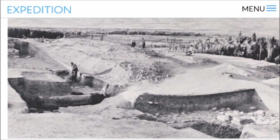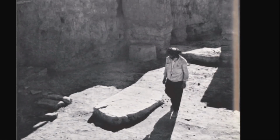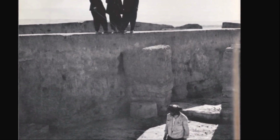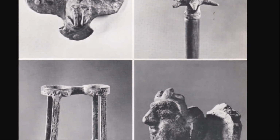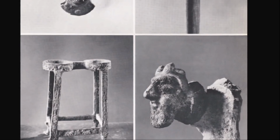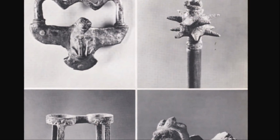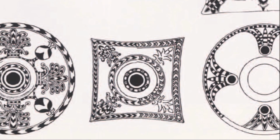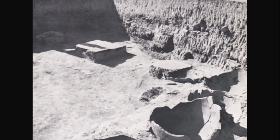It says general view of the Solduz Valley looking south from Hasanlu. The foundations of the citadel walls are exposed in the foreground. Here's some more looks at the excavation work done here in the 1950s. There were many layers of occupation found here. There was one from the 4th millennium BC that was noted, even though they said human occupation starts here maybe in the 6th millennium BC. But here are some artifacts found in the burnt building coming from about 2,800 years ago. Here are some drawings of some pottery that was found here coming from about 2,900 years ago. More looks at the excavation work done here.